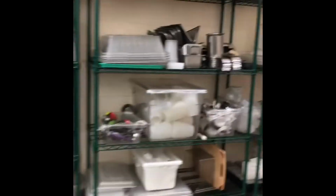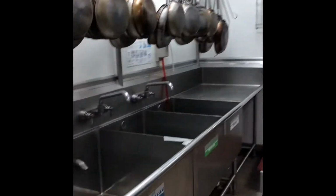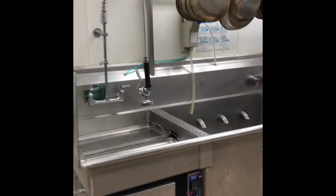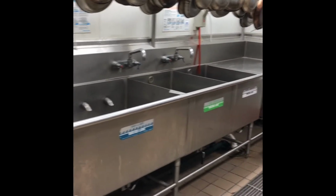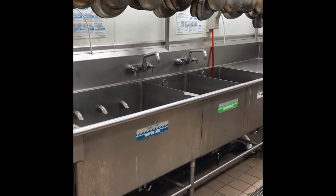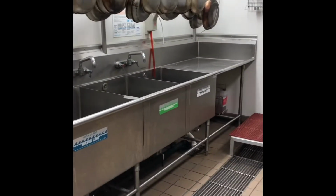And all the clean dishes are stacked and stored in these containers. And then you can see all of the cooking utensils and everything they have along here. This is what they call the pot sink. So this is where they'll spray off any leftover food. You'll learn how to fill the sinks with the different cleaning solutions and how to wash the dishes here.